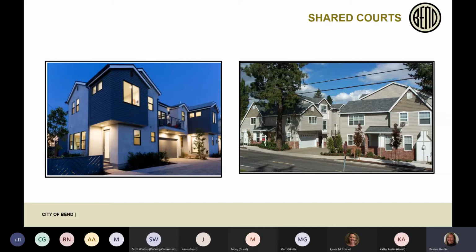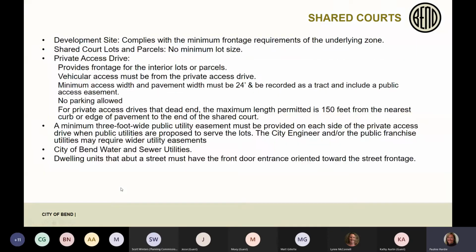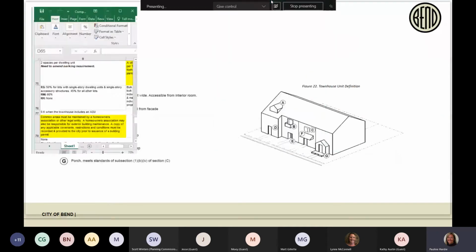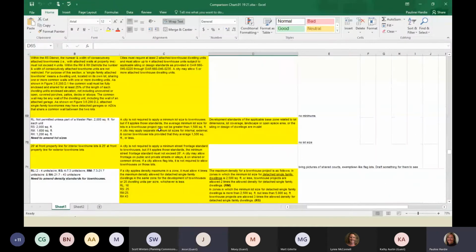But in the meantime, when I start drafting this particular section, there won't be a front door requirement for townhomes. So the next part of the presentation is, I think, on to townhomes. Let me pull up my comparison chart. Okay. That's probably really small, so let me try blowing it up.